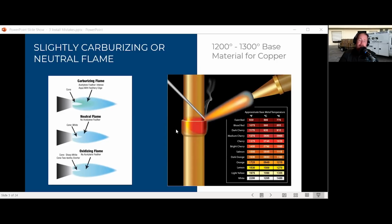Next thing is, and this comes down to the concept of oxidization. I actually wrote a tech tip about this yesterday. The type of flame you want to use is a carbonizing or a neutral flame, which means that you either have this small third feather. So the way I look at it is you've got your first kind of flame here, you got your second feather, and then you have your big feather that goes out here on the oxyacetylene. It's called here the acetylene feather. You want to have a slight carbonizing flame, also called a reducing flame, or you want to have a neutral flame, which means you just make that feather disappear.